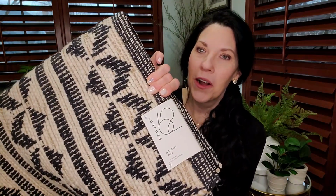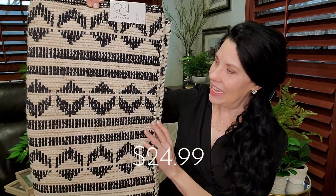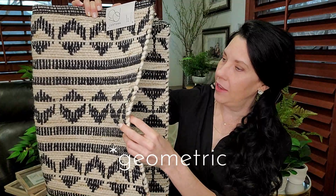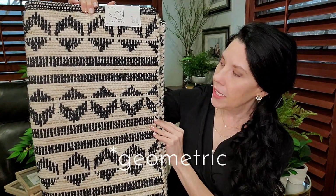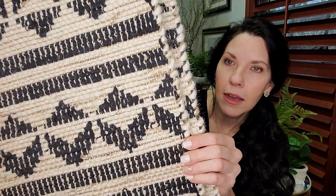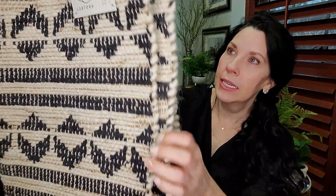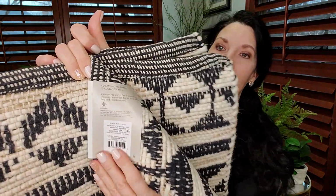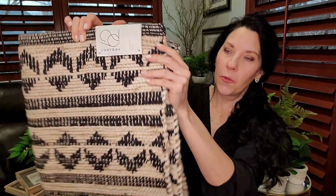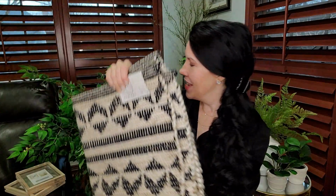It is a Project 62 rug. It has this Aztec design, I believe is what the website referred to it as, but it's just a soft, creamy white, black with a little bit of taupe running through it. It is a wool blend rug. It is wool, cotton, jute, and nylon. A really pretty rug, and I used this in my back hallway. So that is what I found at Target.